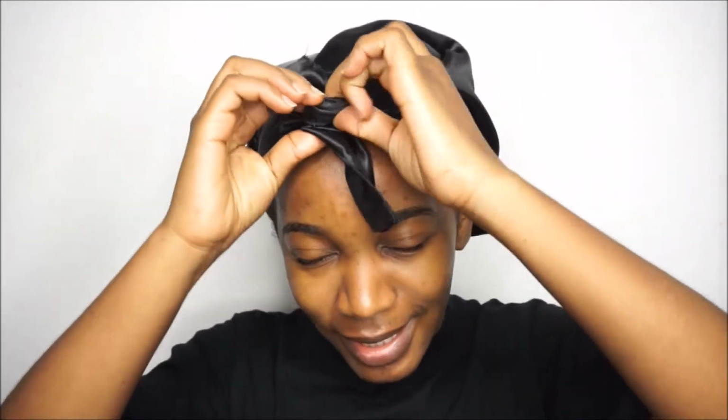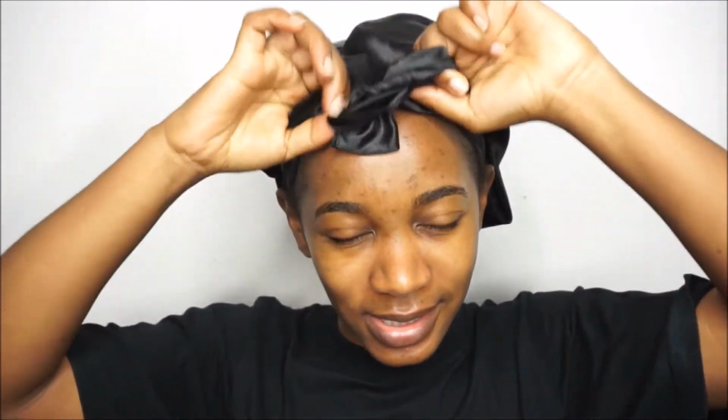It's a Sunday morning. I thankfully will be working from home tomorrow, so that's why I'm starting my wash day late. But I've had my hair in these two flat twists for, I think, a day or so, and I will just take them down and begin my wash day.